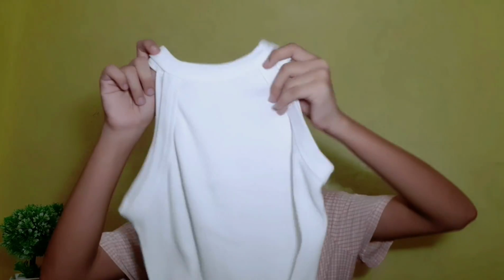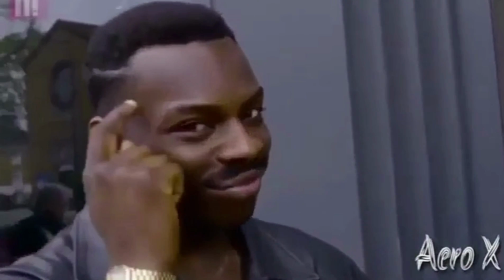For the fifth outfit, I have this cute spaghetti top. Bakit spaghetti? Dapat carbonara kasi white. Joke lang. Spaghetti kasi wala siyang sleeve.